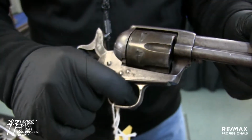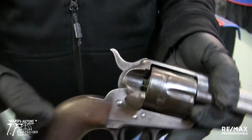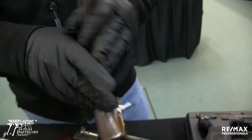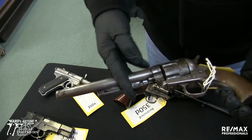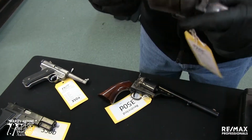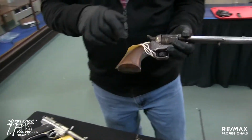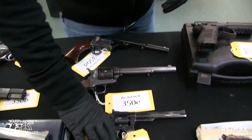Let's do the trigger just a couple times. Quite nice. The gate is solid. It's not falling out. Extractor rod. Again, it's got nice positive action to it. And so I think that's a pretty decent little piece. I don't know much of the history. I don't remember where it came from. But it definitely seems to cycle quite nicely.